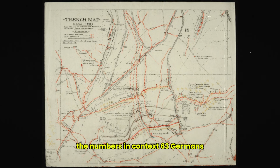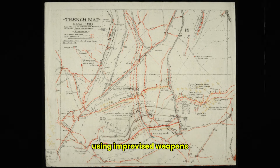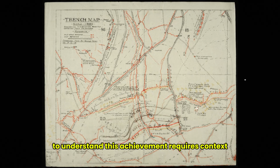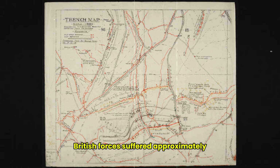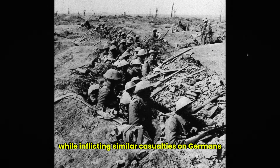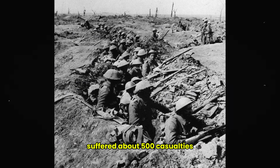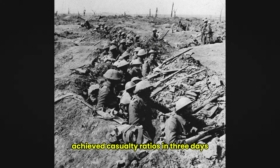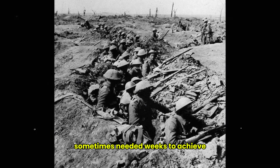The numbers in context. 63 Germans killed or severely wounded in 3 days by 12 men using improvised weapons represents extraordinary effectiveness. To understand this achievement requires context. During the Somme offensive, British forces suffered approximately 420,000 casualties while inflicting similar casualties on Germans. The average British infantry battalion at the Somme suffered about 500 casualties over several weeks of fighting. Mills's section of 12 men achieved casualty ratios in 3 days that entire companies sometimes needed weeks to achieve.